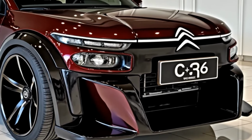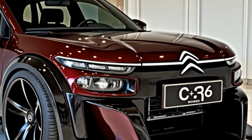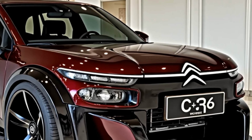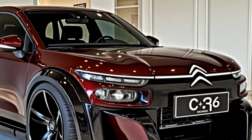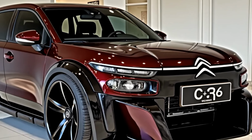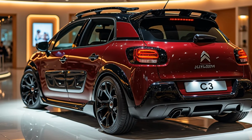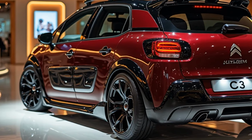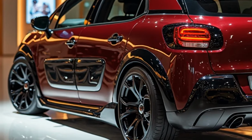Today we're exploring a car that might look small on the outside, but delivers big in every way that matters. The 2026 Citroën C3. Whether you're a first-time buyer, a city commuter, or just someone who loves compact hatchbacks with personality, this new C3 is going to grab your attention. Let's start with what you see first: the exterior.